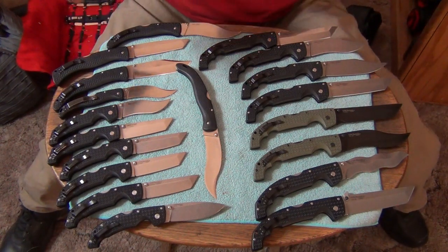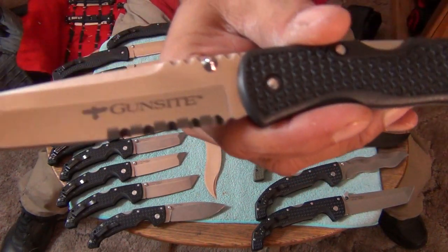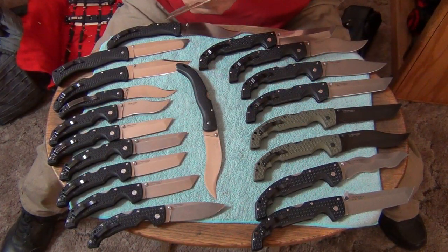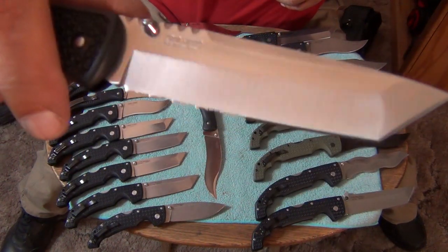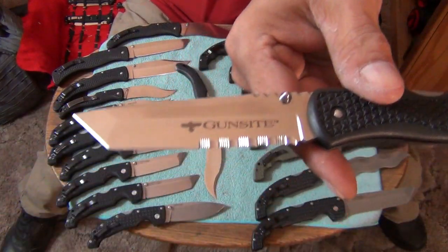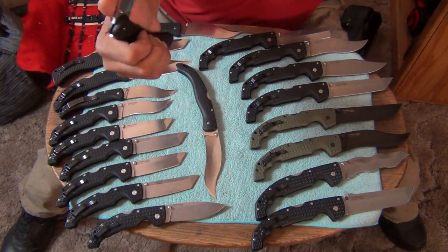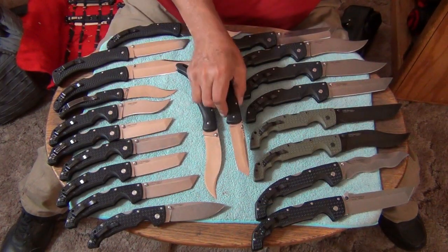Oh, I forgot about this one. This is my gun sight. These were made just to be collectors. And it says VG1 Stainless Japan. Hollow ground with the 50-50 blade. It's actually a little bit more than 50-50. I guess it's 50-50 when you look at it, including the tip. Beautiful knife.